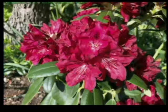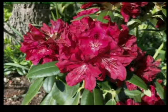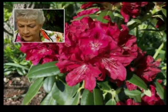And this one is called Henry's Red. Now, the one you bought is going to be in the red family, too. It's a Red Magnificence. And like I said, you want to keep your tags. Whenever you buy a plant, keep your tags so you know what you have, and you can keep track of what you have. It's best to keep those.